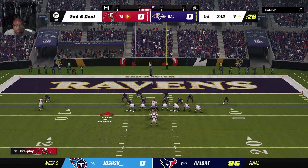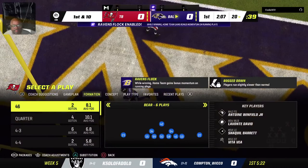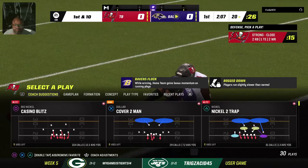And this is going to be intercepted. Picked off by Marlon Humphrey. And the Ravens are going to get the football here as the ball will come out to the 20. Definitely not the ideal time to see that mistake, partner, because this is still a one-possession game, and that's at least a field goal that just vanished with that turnover. Now, pressure's on defensively to prevent that pick from turning into points for the other side.